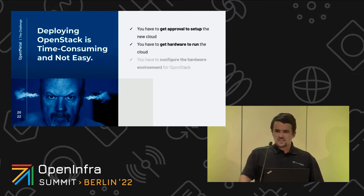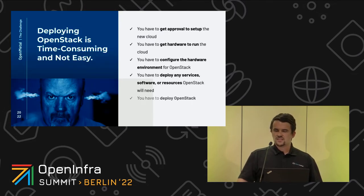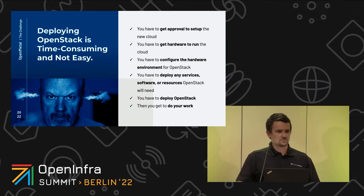So, as I'm sure many of you are familiar with, getting your OpenStack cloud together is not easy. It's not something that you can just do in a snap in a lot of cases, unless you already know really well what you're doing. Especially if you're trying to do a side project or some testing, you have to get hardware, you have to get your company to give you the approval to get the resources to get your cloud set up. You have to configure that hardware. You have to set up all your software. Are you going to use Ceph for storage? Are you going to use something else for storage? You have to set up OpenStack itself. You have to get OpenStack out, and then you get to do your work.